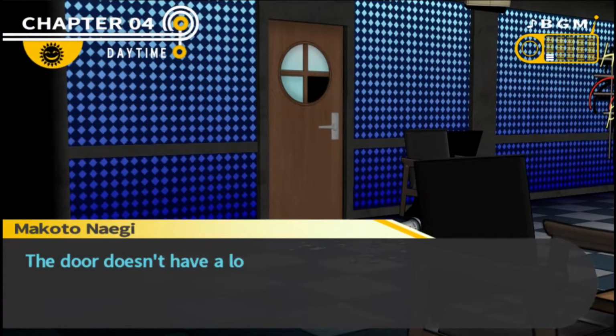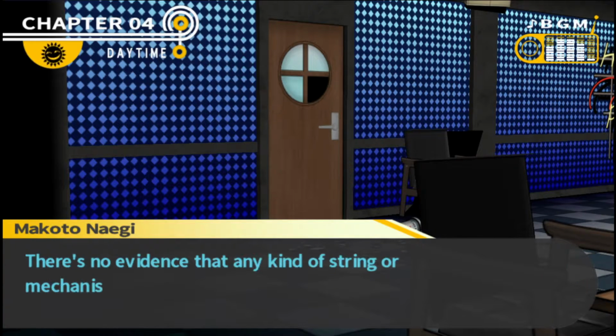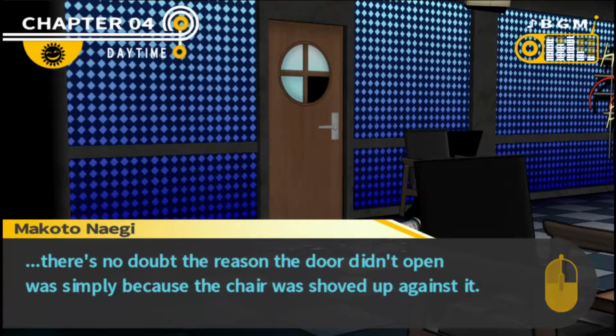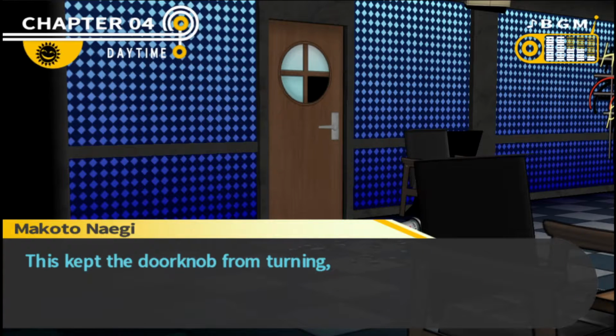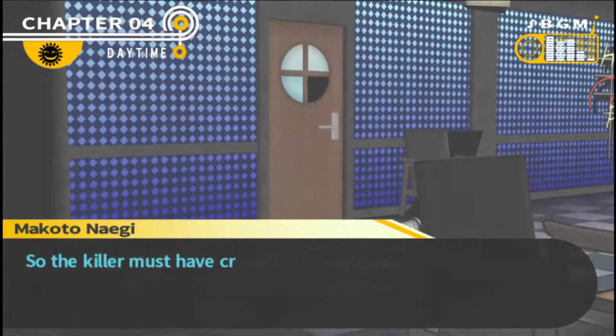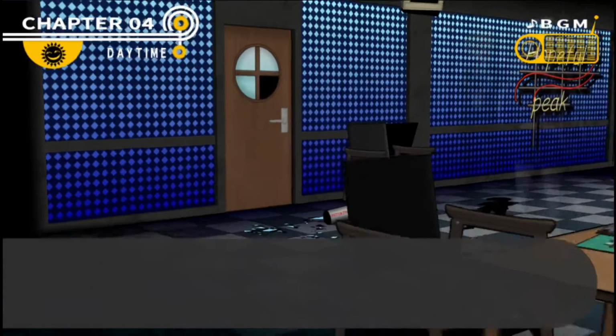This door's the only way. The door doesn't have a lock. There's no evidence that the mountings have been tampered with. The only notable change to the door is the smashed window, which happened, of course, when I broke it to get inside. There's no evidence that any kind of string or mechanism was used. In other words, I don't see anything suspicious about the door itself. There's no doubt the reason the door didn't open was simply because this kept the doorknob from turning and the door from opening. There's no evidence of the door or chair being tampered with. The killer must have created the locked door from the inside, not from the outside.